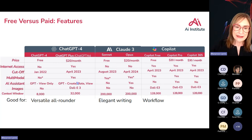With the AI assistants, most of the tools will allow you to create them on the paid, but they'll only allow you to view on the free version. And to me, that's an absolute game changer. Those GPTs are awesome. Finally, the context window, you get a larger context window on ChatGPT paid.